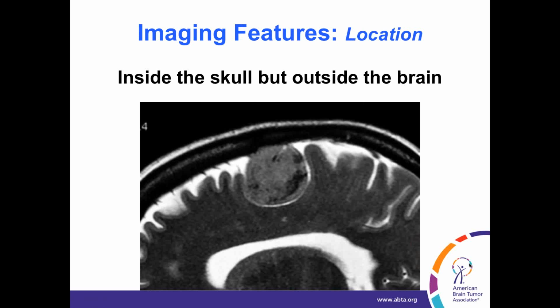The features that we look at to determine if a particular tumor is a meningioma: the first is its location. I mentioned that the dura, which is right under the skull, here's the skull, the dura is right here. The tumor is arising from that and invaginating, pushing into the brain. But actually you can see this little line of fluid that still remains. It's protecting the brain from the tumor. So these tumors are inside the skull but outside the brain.